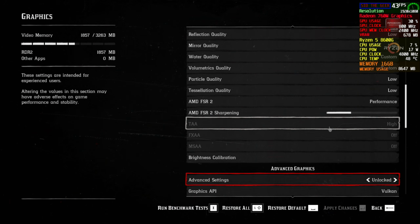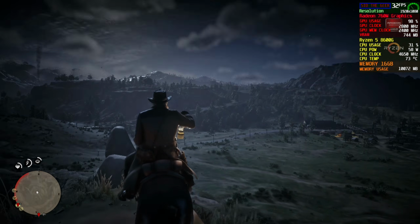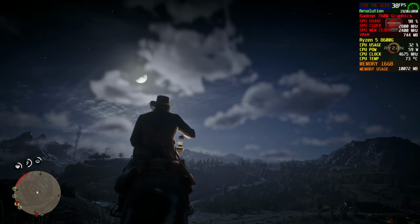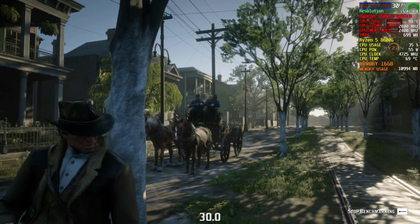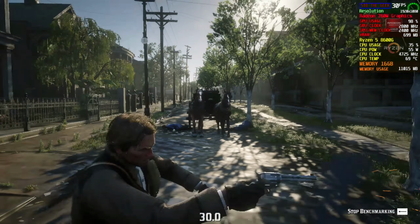And finally, we tested Red Dead Redemption with a custom mix of medium and low settings. The game looked decent and gameplay was smooth, averaging around 31 FPS.